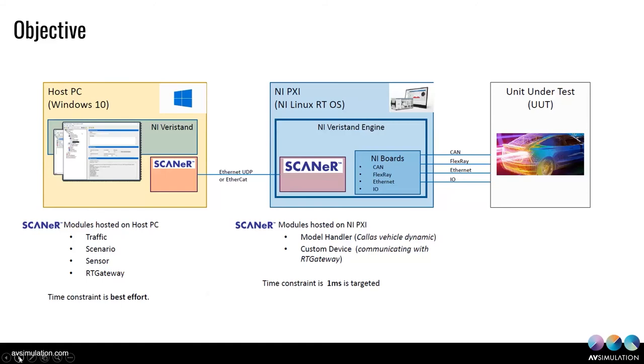So we designed this architecture where you have on the left the host PC with any modules that are not critical, like traffic, scenario, and sensor, and you have this RT gateway module that is able to gather any data from the simulation. And on the other part, all the critical loop, which is constituted of the vehicle dynamics model and, of course, the interaction with the device and the unit under test.